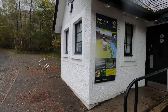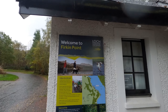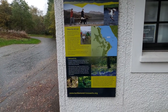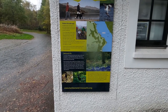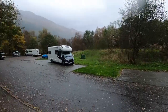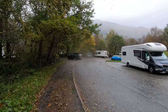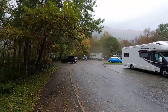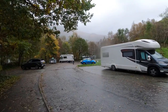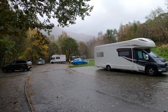There's a little information area here, just telling you about Firkin Point. Just a little bit of history, and there's some toilets. I think they're locked at the moment, but there are also some portaloo thingies down the bottom. There we go, lots of portaloos. Lots of people coming and going, walking dogs. Absolutely tremendous. Really brilliant place.